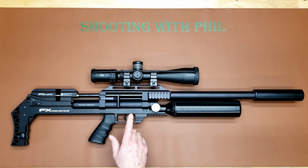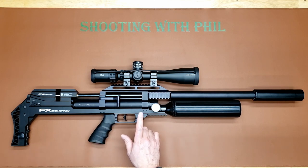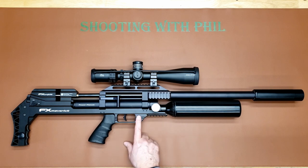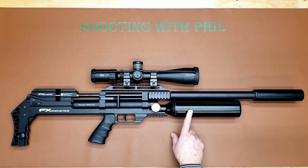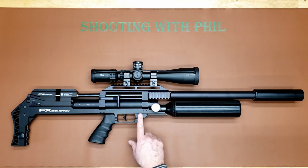Price point. This is an expensive rifle. However, it is less expensive than the Shorty Compact model, which has a 300cc carbon fiber bottle, and it's less expensive than the Sniper model, which has a 580 carbon fiber bottle and a 700mm barrel. So this one is kind of right in the middle. That's kind of what I want.